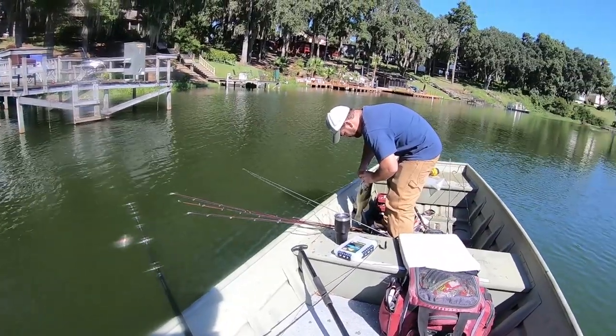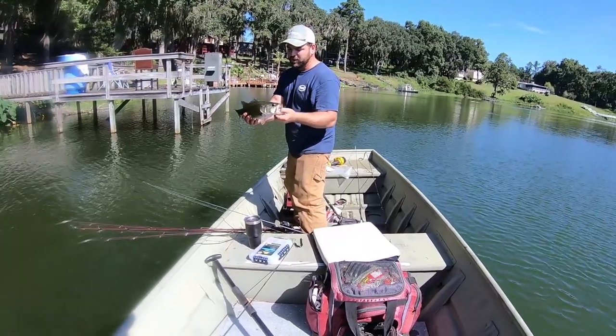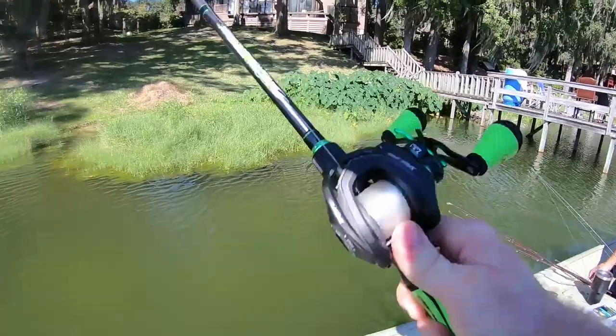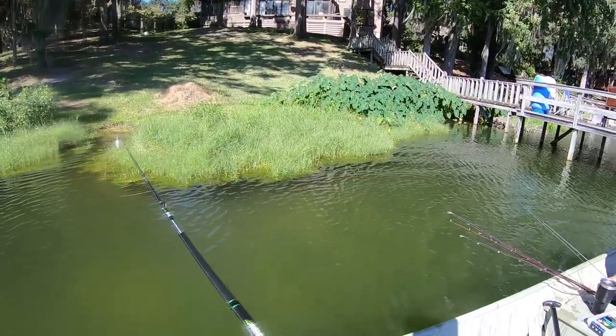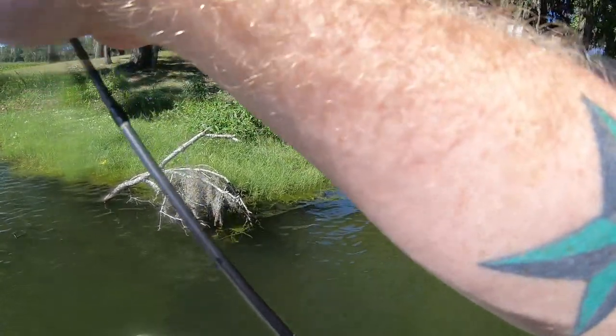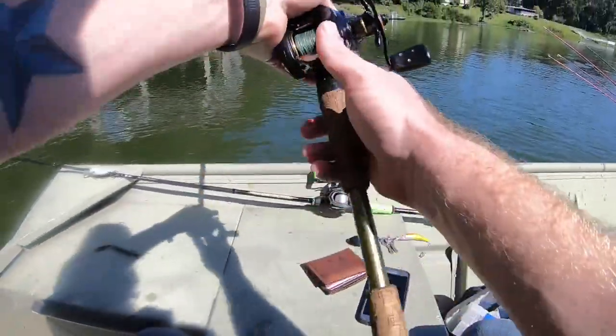Finally, first fish in the boat. He's a fat little sucker. Gave it a kiss, dropped it in the water. Nobody's gonna cry about you mishandling kissing a fish. How dare you kiss that fish? You probably gave him mono. I guess I'm gonna fish with a black plastic worm for a minute.